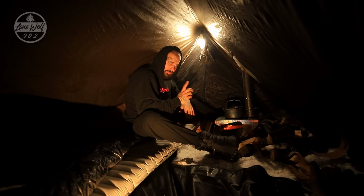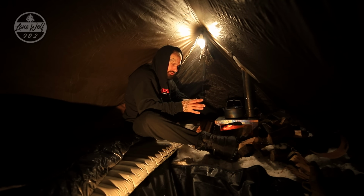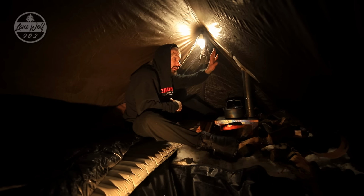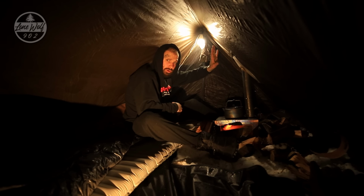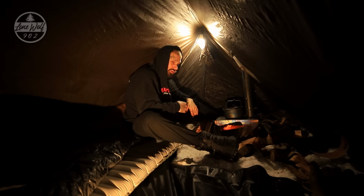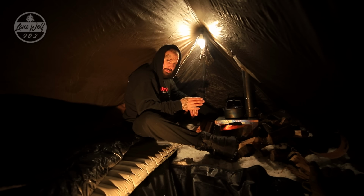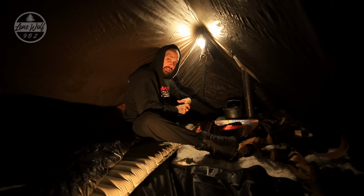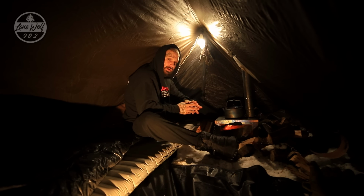One thing I really highly recommend you guys do, especially if you're going to be letting your stove go out overnight like I do, is it is snowing outside and there is snow sliding down the side of the tent. So to prevent your tent from accumulating a lot of water and then freezing solid to the ground, I highly recommend shaking your tent off very periodically.